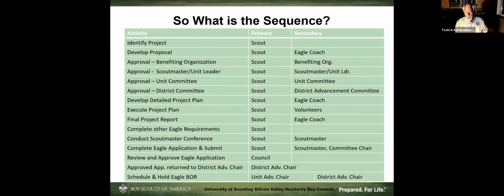So I put this together a number of years ago, as I had a lot of questions, both from parents and from committees and from scouts. Kind of what's the typical sequence? I actually put together a timeline as well, but this is just for the project itself. So the thing that tends to take the longest time is identifying the project. What is it that the scout wants to do? And for what organization do they want to do it?